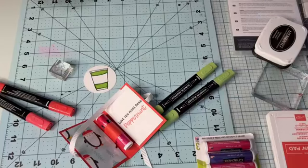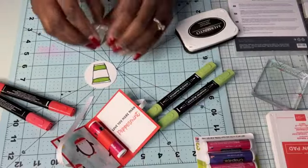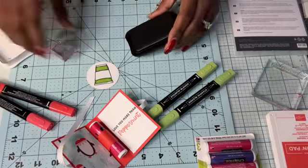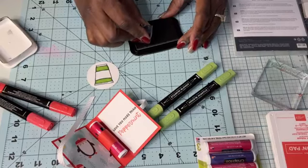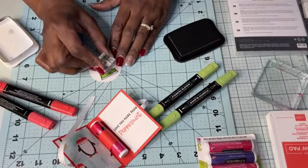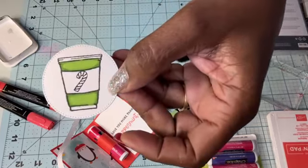And we're going to take the black Memento, and we're going to put that candy cane right on the label of our cup. So maybe this is some sort of mint cappuccino or latte, something coffee related. It could be hot chocolate. We'll take the hot chocolate too. All right. We're going to stamp that right down. Oh my goodness. Is that cute? Look at that.